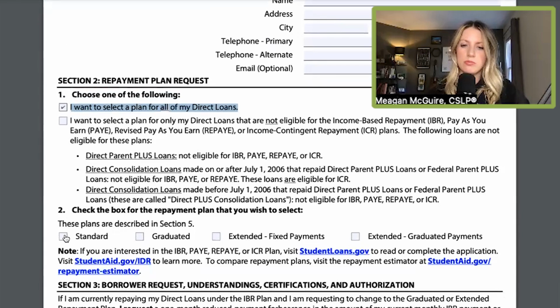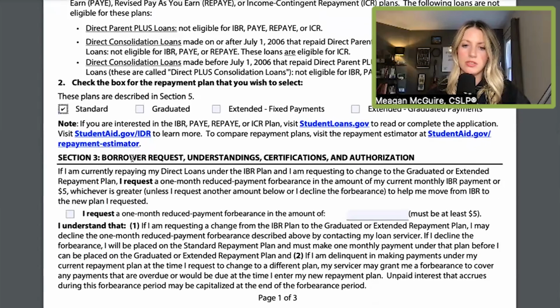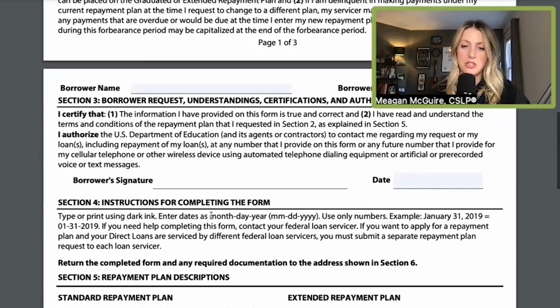And don't put too much thought into this. It doesn't really matter because you're not going to be making one of these payments, but I would just choose the standard plan. Then scrolling down, in borrower section 3, you do not have to select this box. You don't have to put anything in here, but make sure your name and social security number is at the top of the second page here, and then you sign and date.